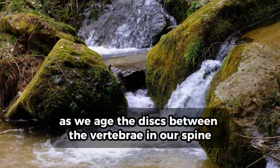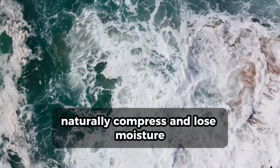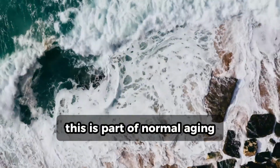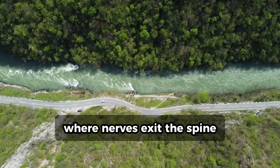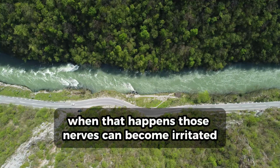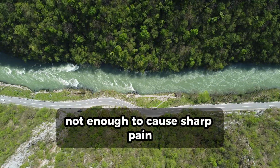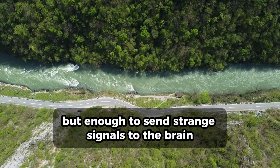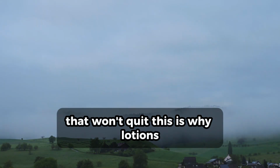As we age, the discs between the vertebrae in our spine naturally compress and lose moisture. This is part of normal aging, but it can sometimes lead to the narrowing of the pathways where nerves exit the spine. When that happens, those nerves can become irritated, not enough to cause sharp pain, but enough to send strange signals to the brain. And one of those signals can feel exactly like an itch that won't quit.